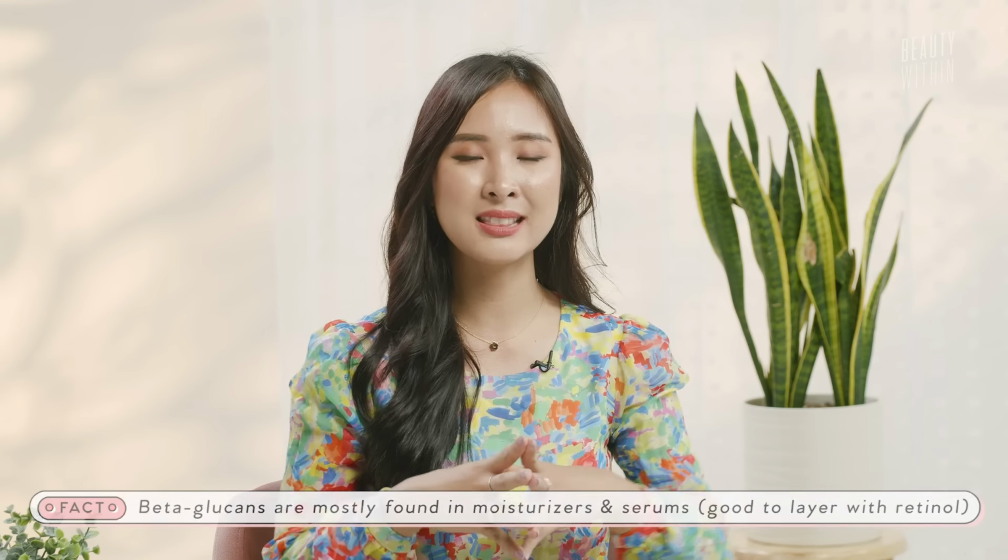Glycerin is another ingredient that's very similar to hyaluronic acid in being able to give the hydration, and is typically found higher up in the ingredients list of most of our products, which means there is a high percentage of glycerin in the things that we use. So if you do find that glycerin is higher up on the list than maybe sodium hyaluronate or hyaluronic acid, they are kind of working together to give your skin hydration.